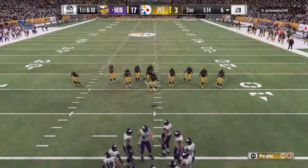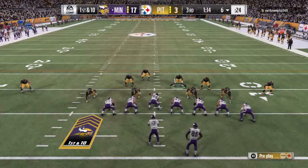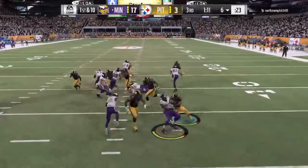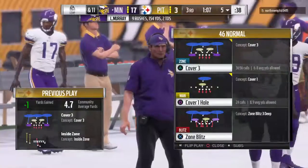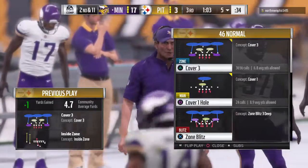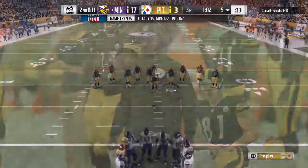And not great starting field position here for the offense. Here's Murray now as they run it to start the drive. And maybe a measure of revenge there. He's had his way in this one, but this time they get him behind the line. They'll wind up losing a yard on the play, and it'll be 2nd and 11.